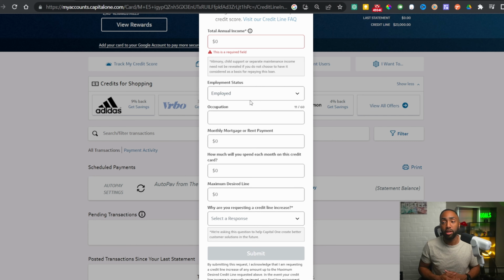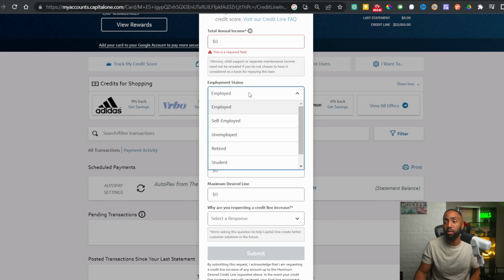The next thing you never want to do is put anything other than employed. You want to be gainfully employed, okay? So under employment status, you have several options. You have employed, self-employed, unemployed. That's terrible, right? You never want to be unemployed. It means you have no income. Retired, and student, and other. So there's really only one good option here.